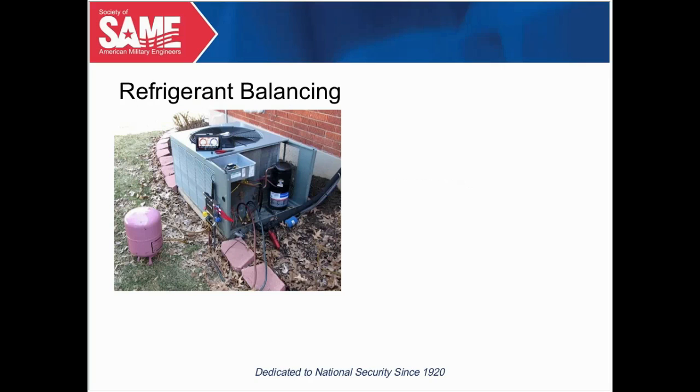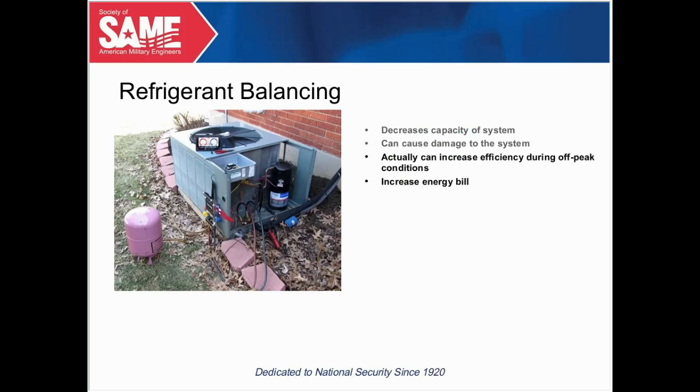So one of the minor repairs we can do is refrigerant balancing. A low refrigerant charge will decrease the capacity of the system and can also cause damage to the system. While it can increase the efficiency of the unit during off-peak conditions, it will ultimately increase the energy bill by increasing the runtime in the peak seasons, because the unit is not reaching the capacity, and overall the unit will just simply not be running as it should.